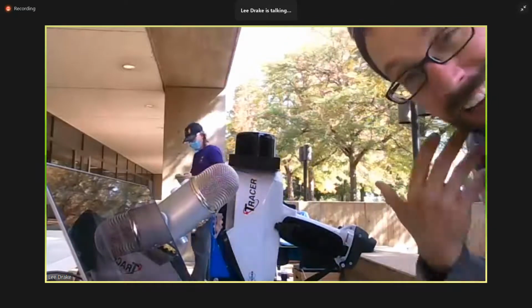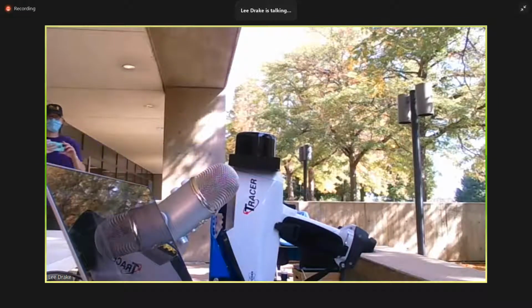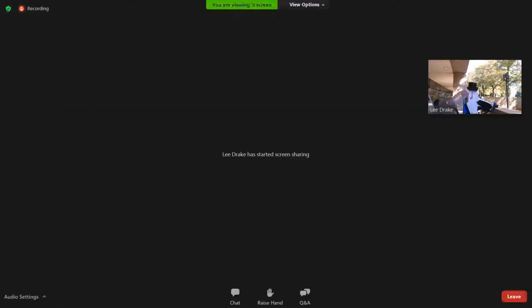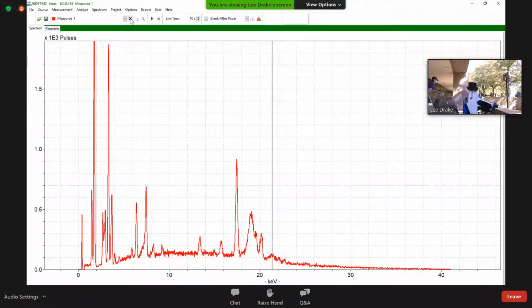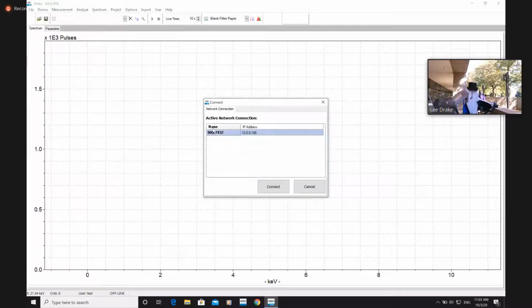And unfortunately, you're not going to see my face, but we are going to jump back to the screen, and we're going to see, if I'm lucky enough, if our spectrum is still here. Can you all see the spectrum? Or can you see my grid on my screen?